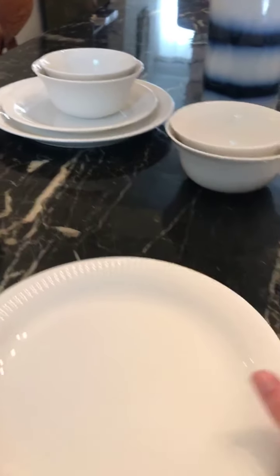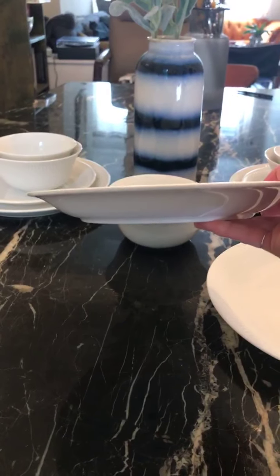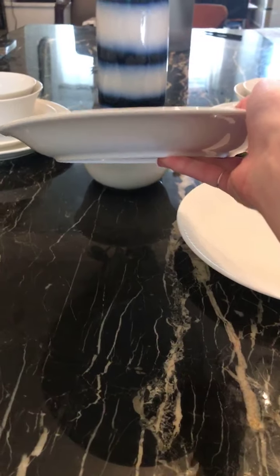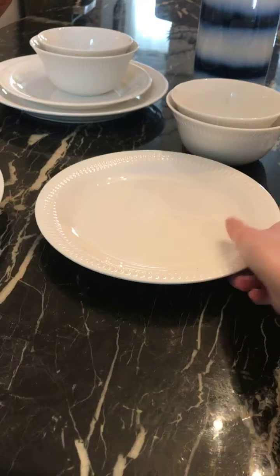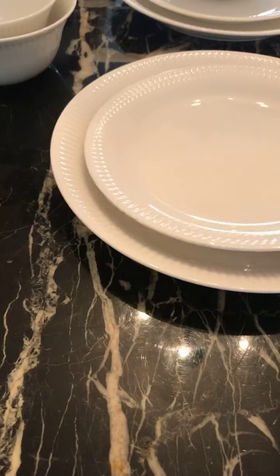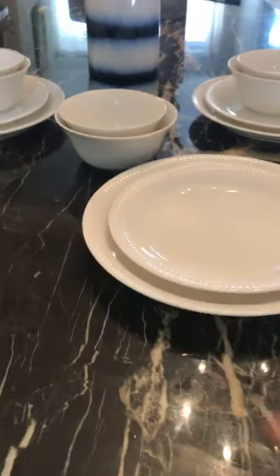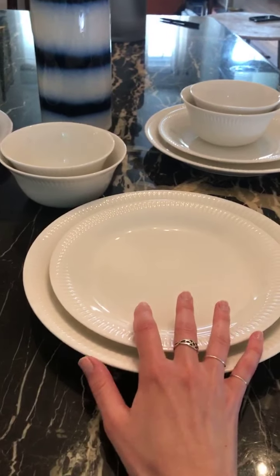Another piece that I want to show you here is the accent plate. Again, this is very similar to the dinner. You can see there a bit better the deeper, inset coupe shape. Again, it has the ridging, and here I'll show you that on top of the dinner plate, really beautiful. Okay, so both of those, you get four of them. All four are included in the 16-piece set.